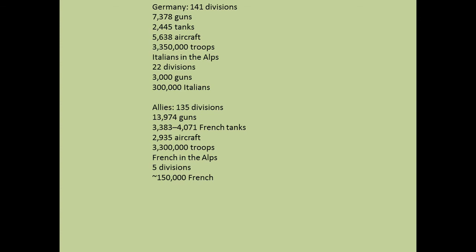So the Allies: 135 divisions, 13,974 guns, 3,383 to 4,071 French tanks, M35, Char B, and other ones as well. And 2,935 aircraft, 3.3 million troops, and the French in the Alps with 5 divisions and 150,000 men.